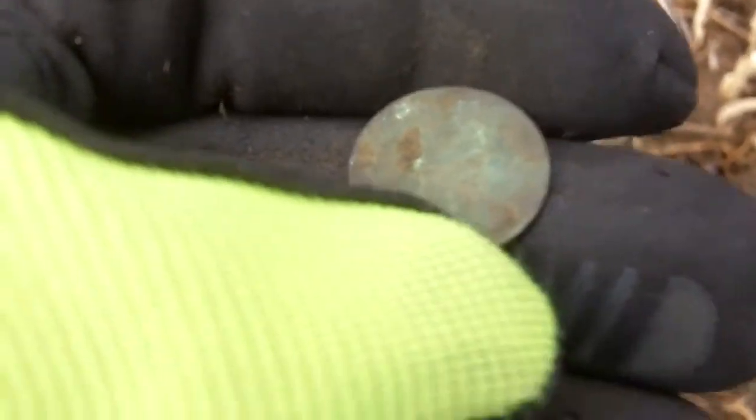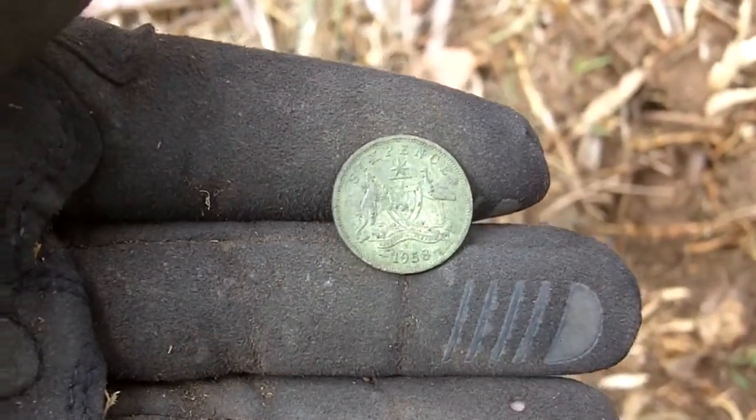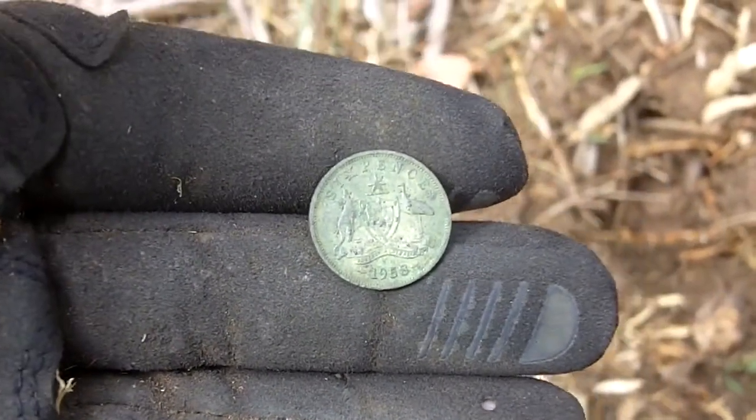That one's in pretty good nick. It's got a nice green patina. Those 50%ers are usually fairly crappy, but that one looks alright. So anyway, I'll keep going. We've missed, yeah, like I said, 4 or 5 coins out of this hole, so it was probably me, but yeah, kids, always recheck your holes.